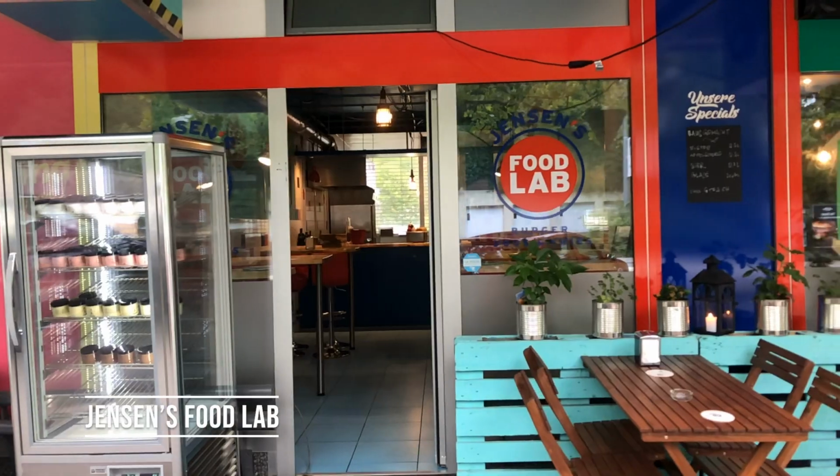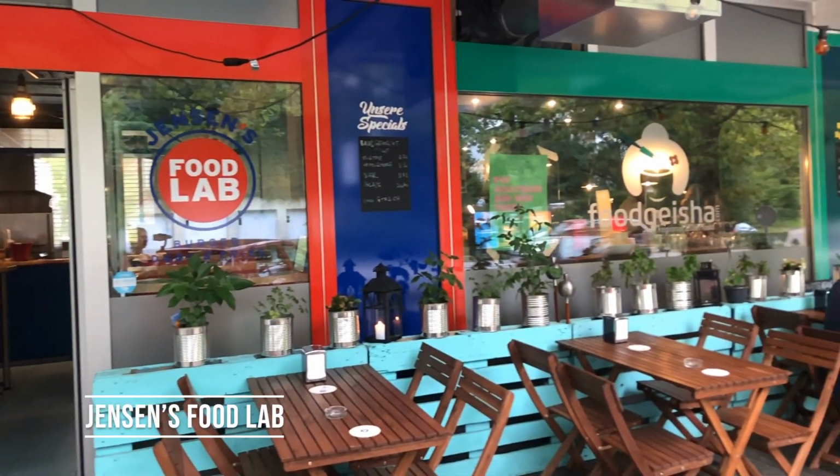So we found this really cool place. It's called Jensen's Food Lab, and actually it has 2 restaurants beside each other. So one is the kind of burger joint, if you will, hot dog, and then they have a geisha, and it's more of the Asian type of food. So we might be in for some yummy Asian pad thai food.